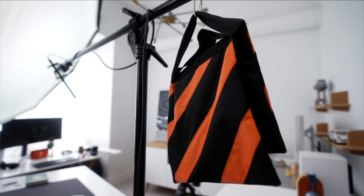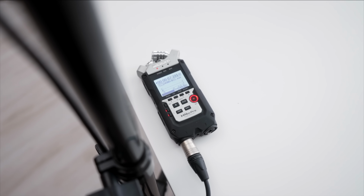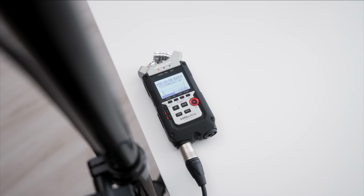It does live on an Amazon Basics microphone stand, and it connects to my Zoom H4n as my audio interface. This kind of just sits on the side of the table, and once I'm done shooting all of this, I just sync my audio up in post, so nothing too crazy.